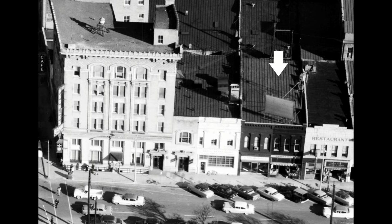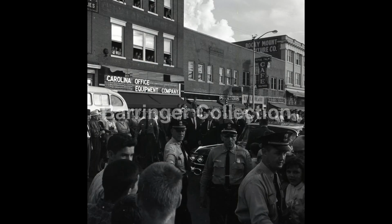The next picture, Lee, let's go to the next one. The next one is the same basic area 10 years later. And you can see the Rocky Mountain Furniture Company down there, Carolina Office Equipment. We've got a call. Let's get this call.